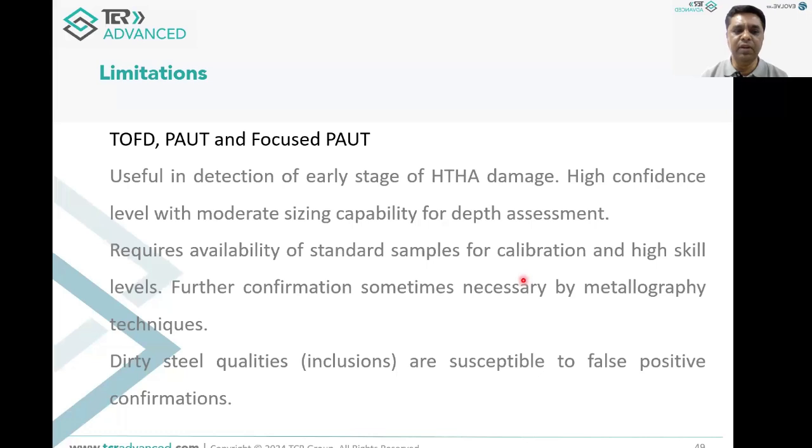It is useful in detection of the early stage of HTHA. It is sometimes referred to as being able to detect cracks which are otherwise detectable with microscopic examination only. So we can understand that some good amount of time is then available for acting upon for replacement when these techniques are used.